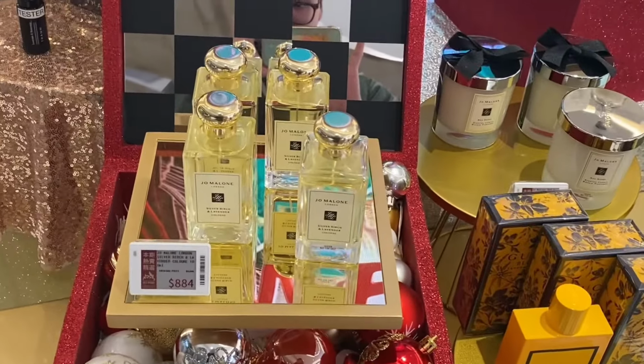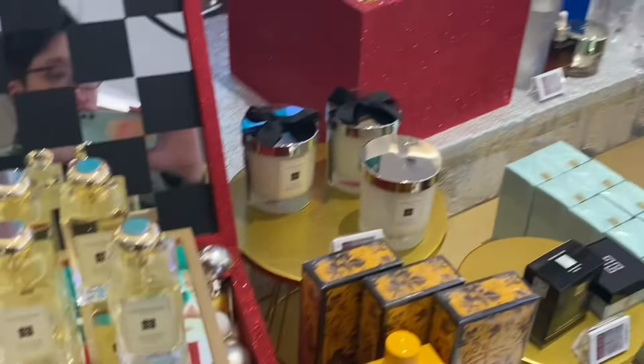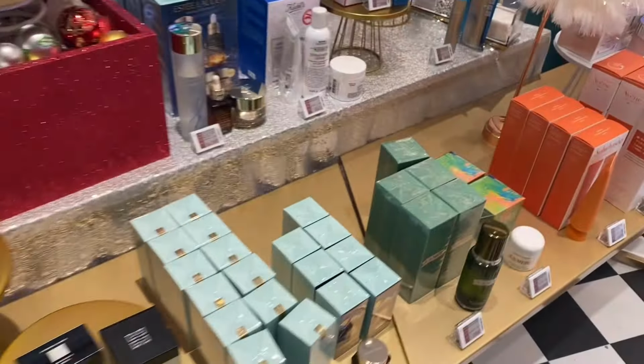So we just finished cupping room, probably one of the best coffees we've had ever. And now we're here at the beauty. Wait, I'll show. Currently, we're here at the beauty area.